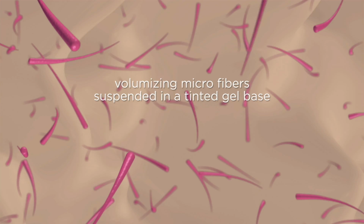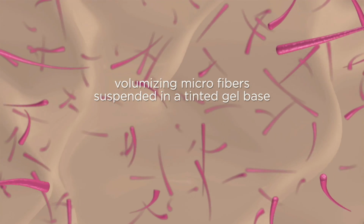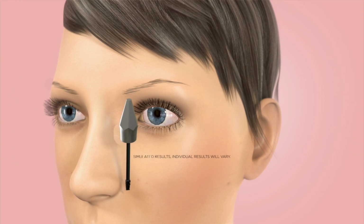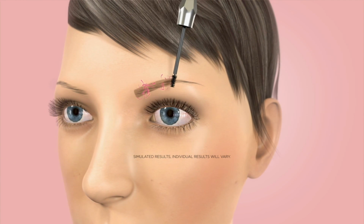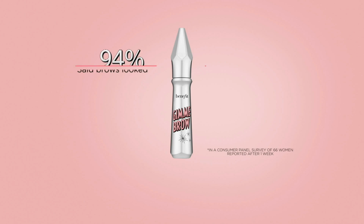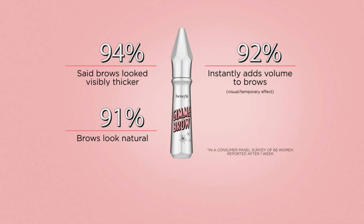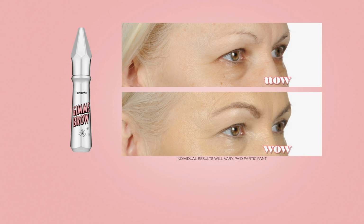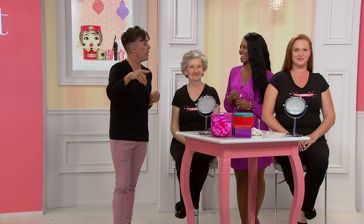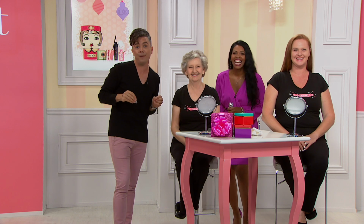So Gimme Brow comes in 3 different shades, a light, a medium, and a deep. Now what it is, a volumizing fiber gel. Inside this formula, it's suspended these microfibers, and they actually mimic the look of real hair. So when you put it on, it actually makes your brows look thicker and fuller. You can see there, you can read for yourself all those percentages, all those different claims that Gimme Brow does. But at the end of the day, what you want to know is what your brows will look like, but there you go. Yes. Look at those skimpy, wimpy brows before. That's fine for your bikini, but ain't good for your brows, people.